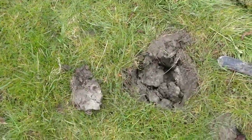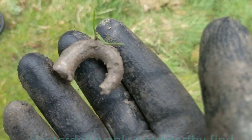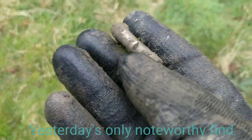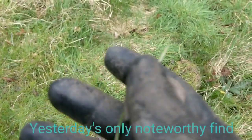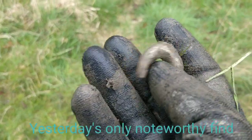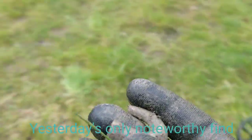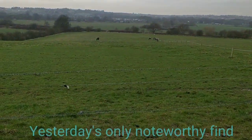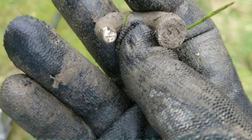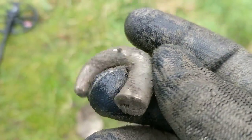So a little bit scratchy signal. I pulled it out of this, which has got some weight to it. Unusual shape. I am very, very near horse fields. See horses in the distance. It could be related to bridle and tack and that sort of stuff, but unusual shape. Clean it up later and see if there's anything interesting about it.